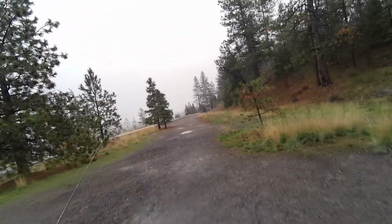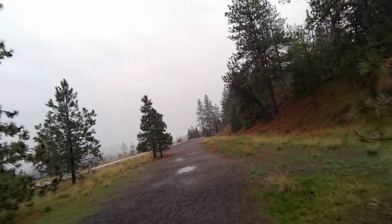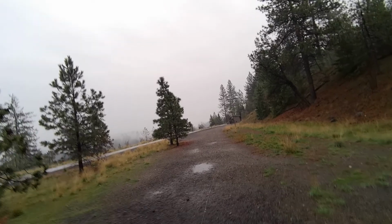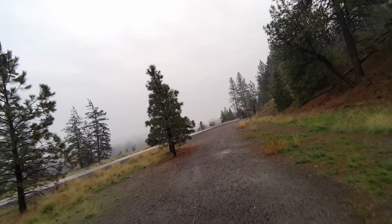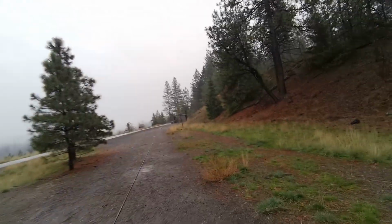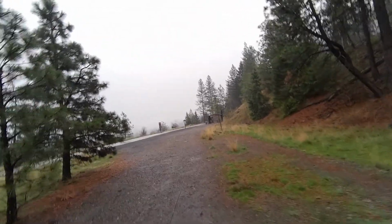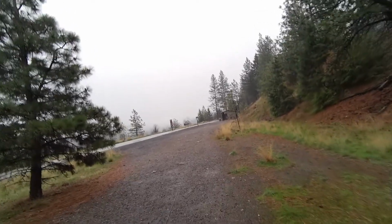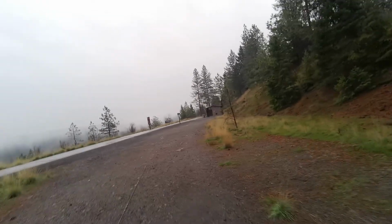Beautiful day for fishing. We are coming to you live from Spokane, Washington, the Spokane River. We are at Military Cemetery Park. So a little walk down to the water. Let's see what we get. It's supposed to be a 90% chance of precipitation today, which means I'm gonna get wet.